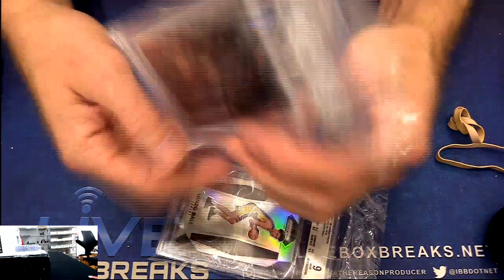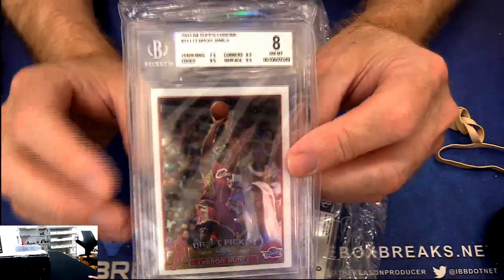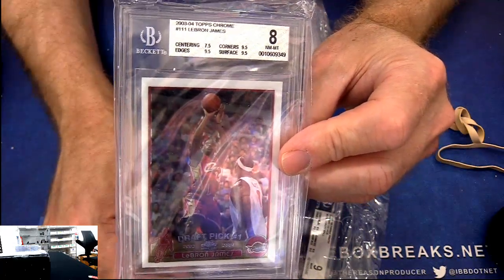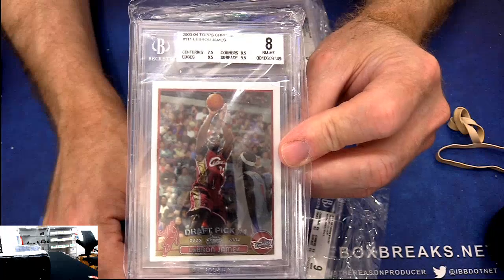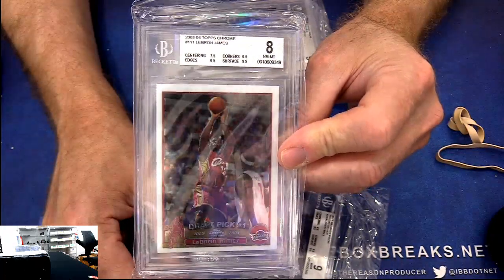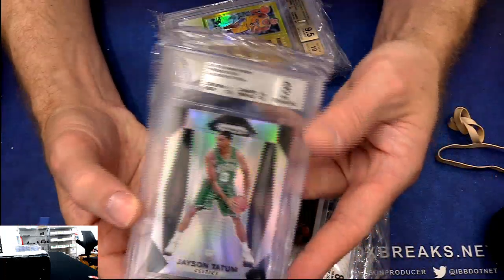Look at that. LeBron James, rookie. Topps Chrome got an 8. Centering hit it. Dang, all 9-5 subs, dude. Dang, if we could have got a center on that. Centering got us. Tatum Silver got a 9.